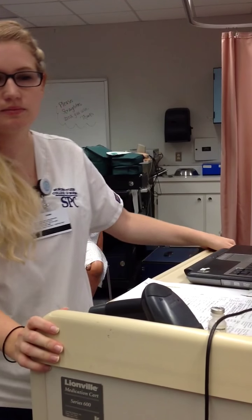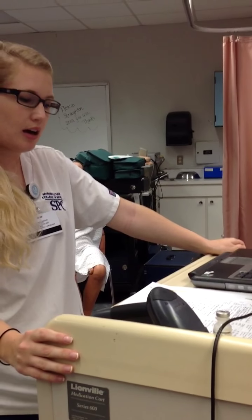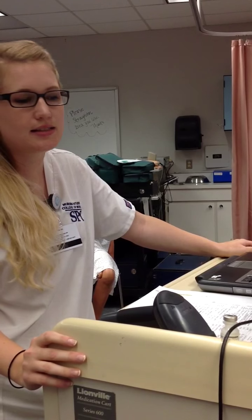We're about to give him some insulin if you want to come. Yeah, I just have a couple more questions. What kind of medication is it? He is currently taking a medication called Glargine. It is also known as Lantus.